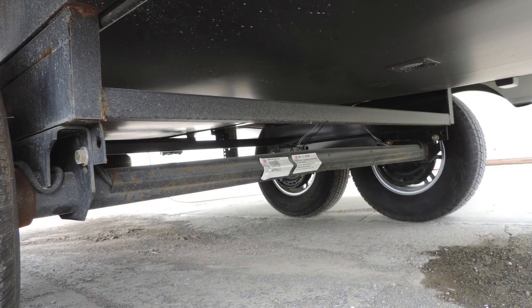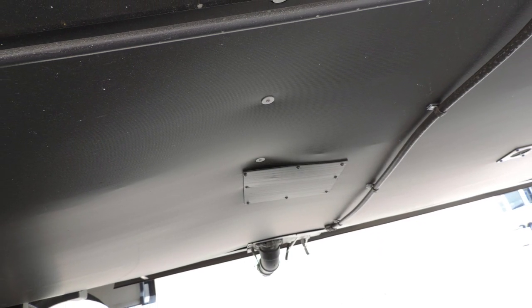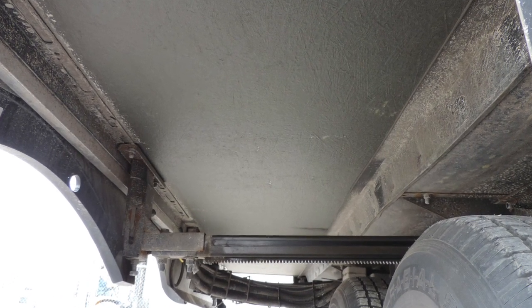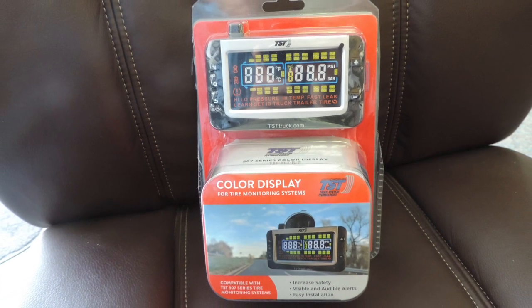The Rockwood uses the Dexter Torque Flex axle suspension. The underbelly, front cap, and slide-out floors are all insulated with radiant foil. This model comes with the 16-inch wheels and tires equipped with the TST tire monitoring system.